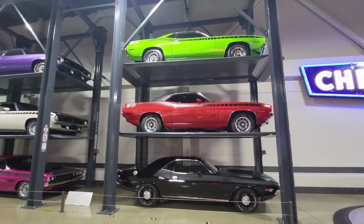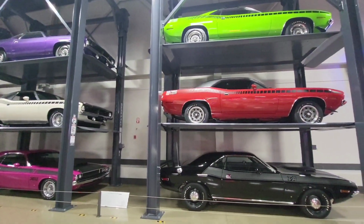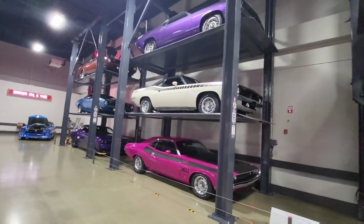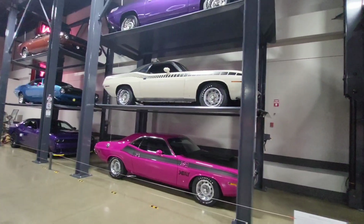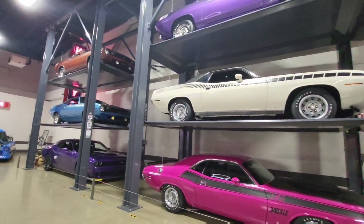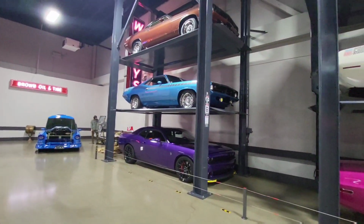So this is wall number 2 of Cudas. I don't know. There's 1, 2, 3. There's a TA. There's another AAR Cuda. How many AAR Cudas do we have on this one? 5 or 6? I mean, the AAR Cudas are not easy to come by.